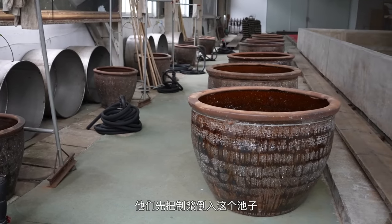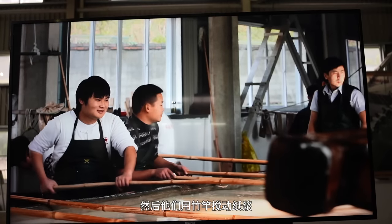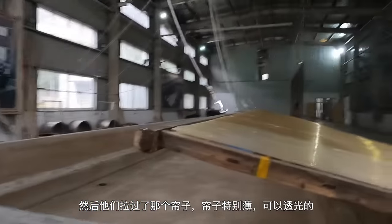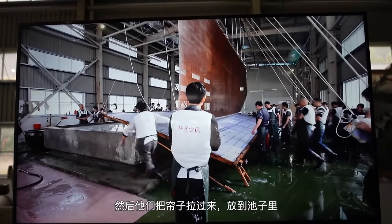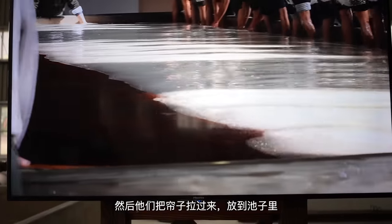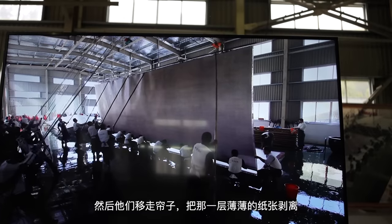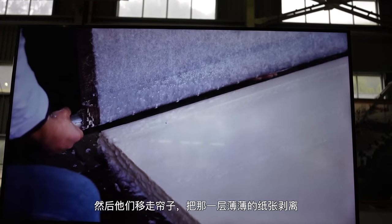First of all, they pour this pulp into this big pool, and then they stir this pulp with a bamboo stick, and then they take that huge curtain, which is so thin you can see through it. They dip it inside this pool, and all those tiny, tiny fibers stay on the surface. They remove the curtain and peel off that thin layer of paper.